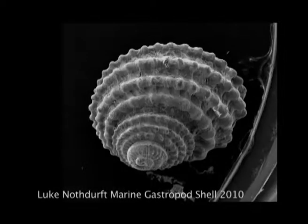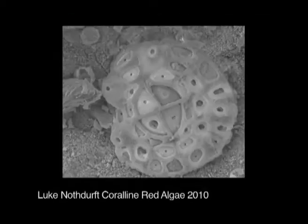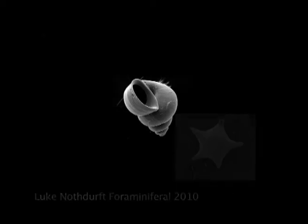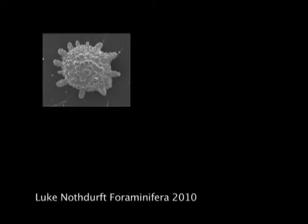Here we see the intricate surface detail on the spiral shell of a tiny marine snail collected from sand on the Great Barrier Reef. This shows an underwater photograph of a branching colony of stony coral from the Great Barrier Reef. This is a calcified germination spore of a coralline red algae on a grain of sand from Heron Reef. This is an image of a microorganism from a large group called Foraminifera. They are usually less than 1 millimetre in size and develop shell-like exteriors.